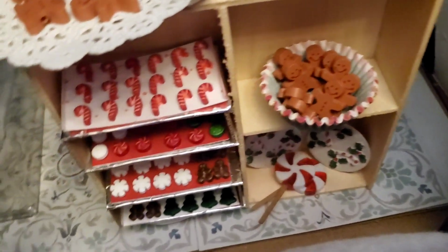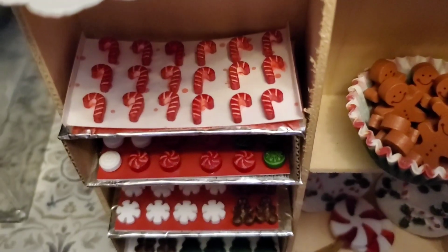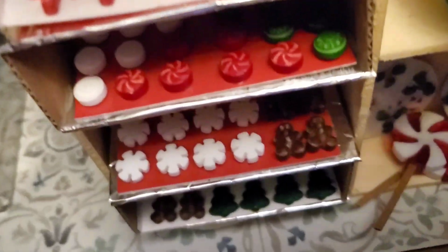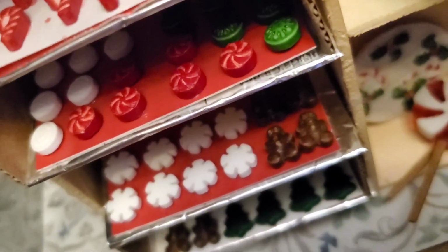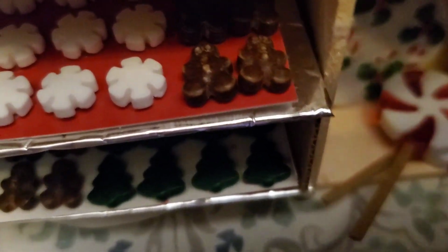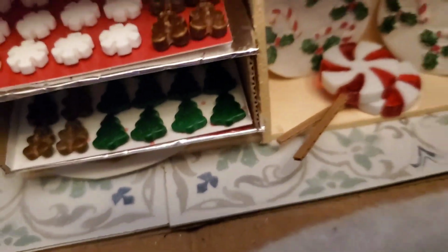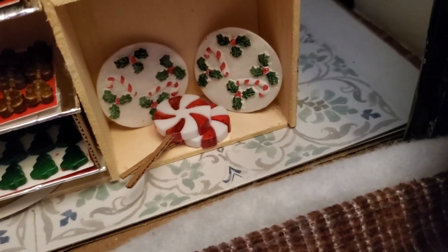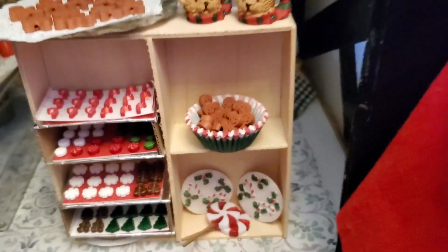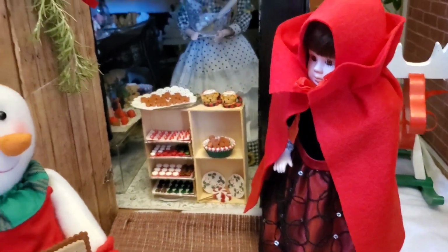Here's some more of the gingerbread men. Then I bought a bunch of sprinkles that were lots of different shapes, and they worked perfectly. I arranged these candy canes on a tray, and some little round red, white, and green cookies, some snowflake cookies, some even tinier gingerbread men, and some green trees. And we have a couple of great big lollipops over here and some Christmas plates. So that is all set up for people to come to the bakery and buy some Christmas goodies.